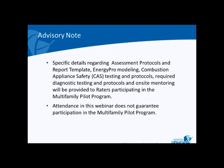This is a pilot program, and the program itself for this multifamily pilot is 500 units for 2013. The program will go for at least 2 years. So in 2014, the program will go from a pilot to a full program rollout. The reason why this is a pilot is to learn about the protocols, to fine-tune the testing, and to do lessons learned and create a program that works well for the industry and works well for the contractors and the raters.